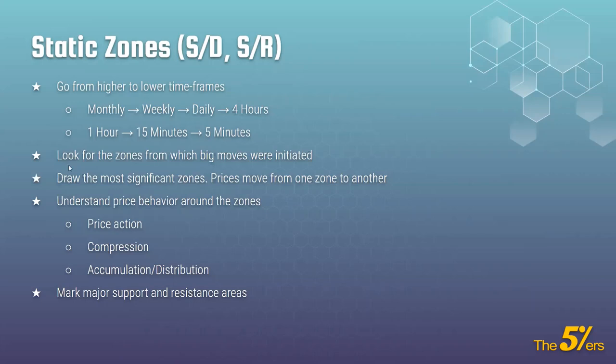I'm looking for the zones from which the big moves were initiated. So not every area of the chart is relevant. I'm looking for the places where a big or a long move was initiated or has started. This means that this area is where buyers or sellers will probably be waiting once the price returns to that area. I draw these significant zones, and they help me both in finding where the price could start from to enter the trade and where the price could go to exit the trade. So I have both the areas for entry and exit and the areas that can give me a good indication for stop loss and take profit.